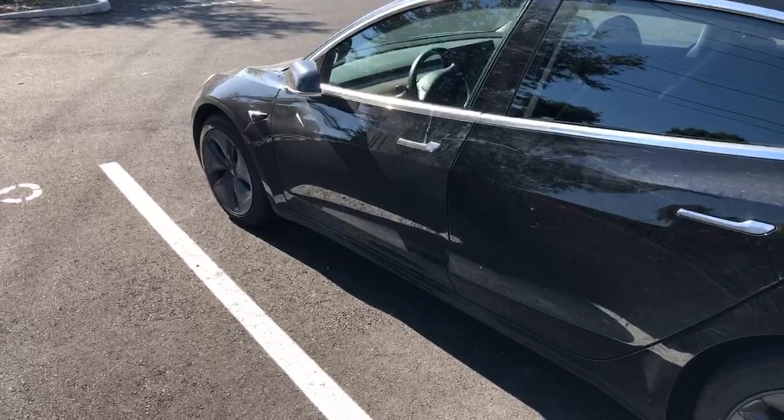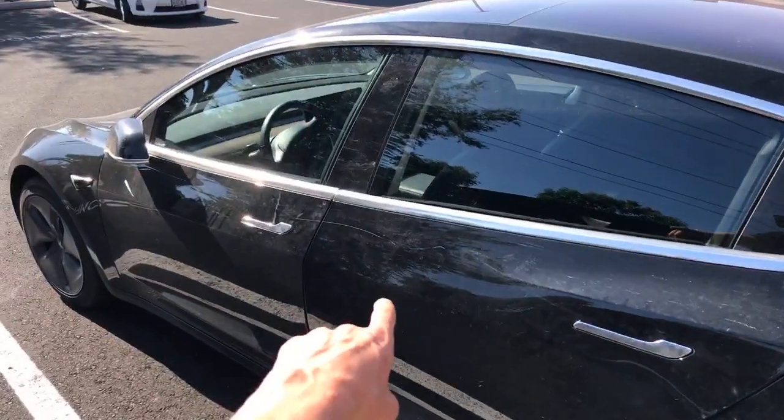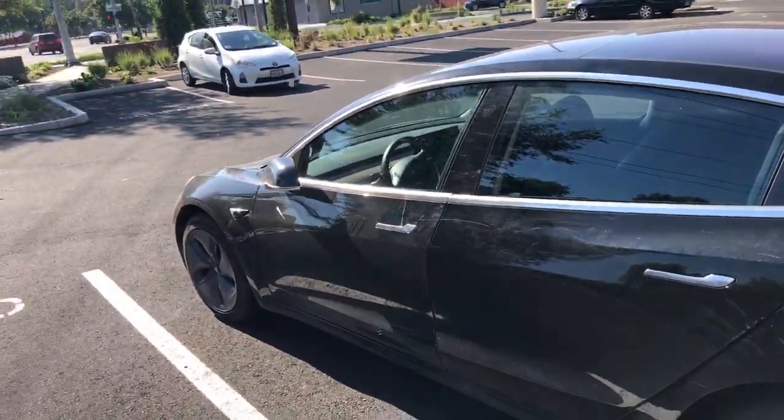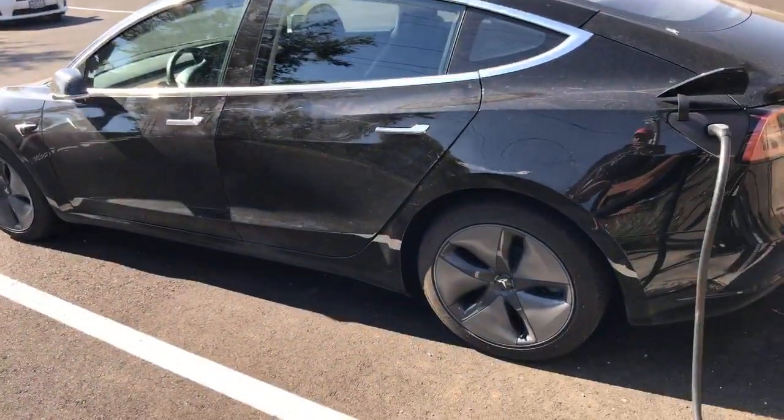Not only is it dirty, to the commenter's point, but there's a very large scratch, which I feel really bad about. So it looks like this person maybe was up in the mountains up here in Mount Hood area.